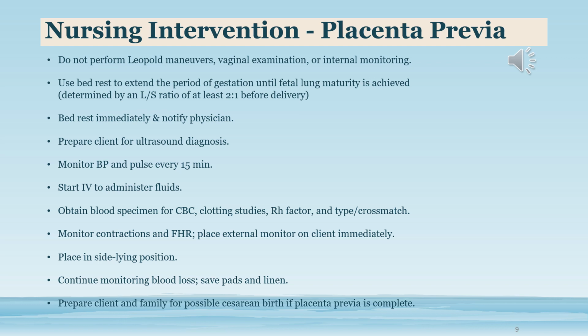Patient's going to stay on bed rest. We're going to notify our physician. We'll get a sono. Blood pressure, we're going to get IV started. Remember, two lines is better than one line. I always go ahead and do that for cautionary issues. We're going to go ahead and get a CBC, do clotting studies, make sure we know that Rh factor, and get a type and cross match done.